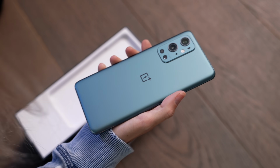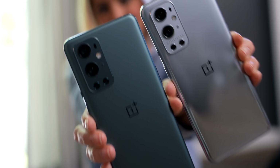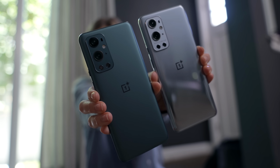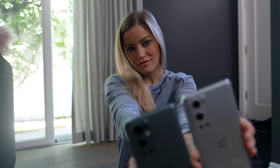This is such a pretty color. It's actually kind of like more of a teal with a little hint of blue. I also like that it has kind of a matte finish, whereas this one is super reflective. I do love the Morning Mist color, but I feel like this matte looks really good on camera too.